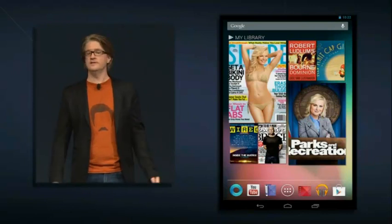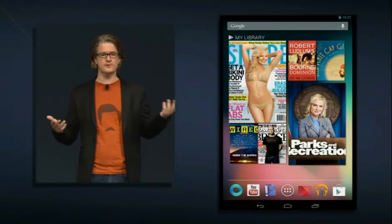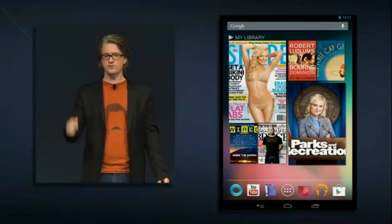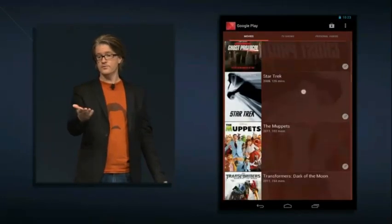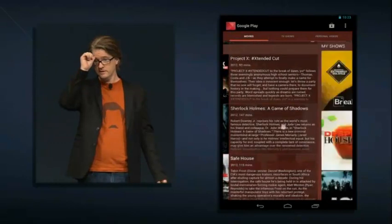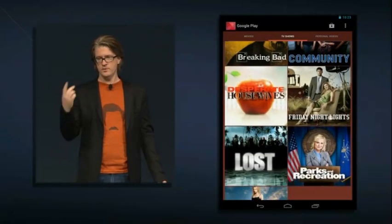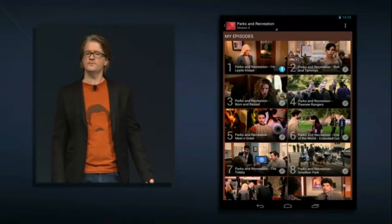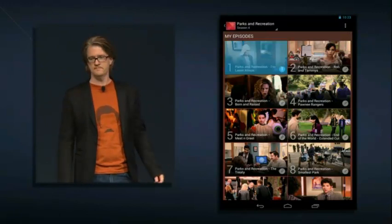Nexus 7 is also ideal for watching movies and TV wherever you are. Long plane rides, road trips with the family, or just sitting at home watching on the sofa. So let's open the Google Play Movies and TV app. And here you see all of your movies. We can swipe over to see TV shows, and you can get to your personal videos as well. So why don't we pick something? Astute observers will note that I'm a Parks and Recreation fan. So why don't we tap on episode 1 there and start watching some TV?